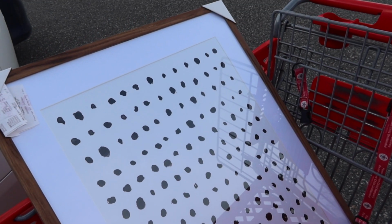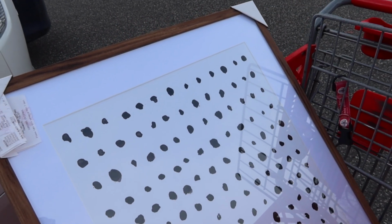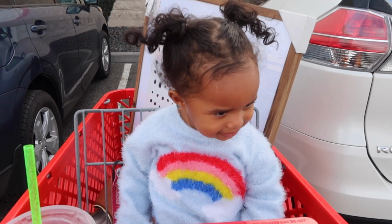Here's the painting that I'm returning. It's so cute and it's huge. It just is not huge enough for the space that I need. That's why I'm going to get the set that has two in it. It's so pretty though.